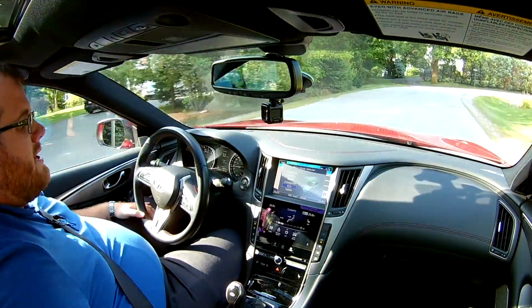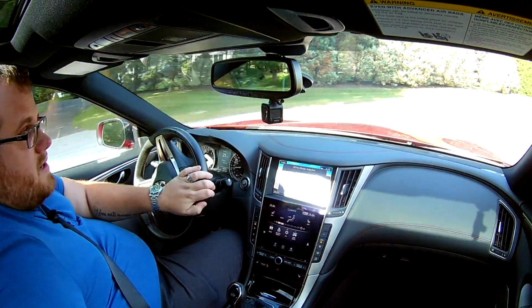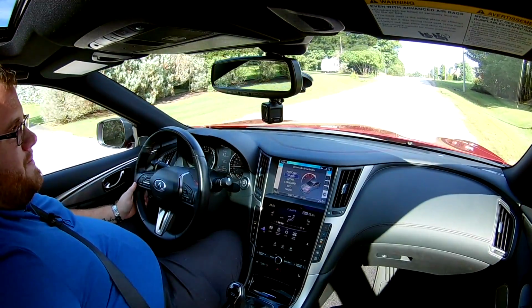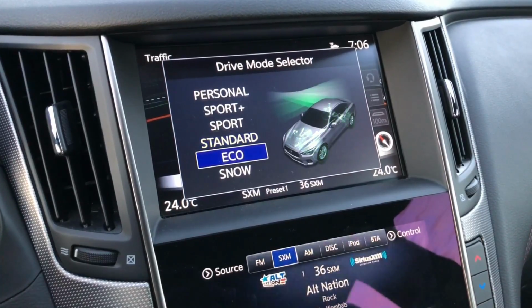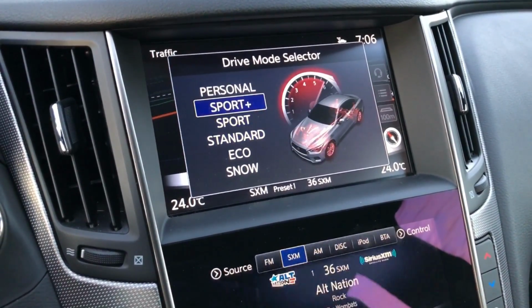There are a number of different drive modes with this vehicle. You can switch them here just beside my right leg. There is snow mode, which we won't be using, eco mode, which we won't be using, standard mode, which we won't be using, sport mode, which we won't be using, and sport plus, which we will be. And then there's personal, which basically just allows you to change to whatever you want. And then essentially I've set the personal mode to be the equivalent really of sport plus anyway.